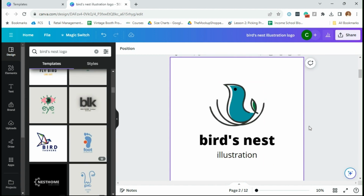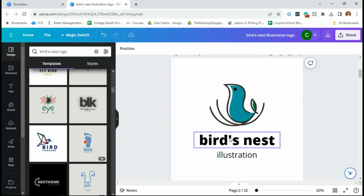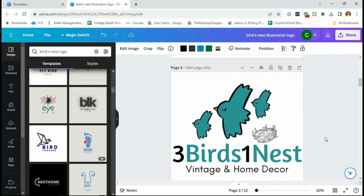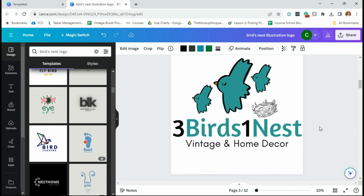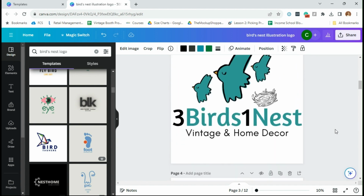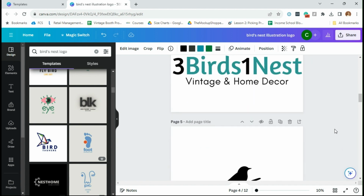You might have seen this one when I was scrolling through on the left, but I typed in bird's nest, and this one came up. I thought it was super cute, but I think it might be a little bit too bold. So I kind of went with this, and it's pretty busy. It's got the three birds and one nest and contrast. And this is before I've sent the business owner any options to get feedback. Oh, and here it is with no nest.